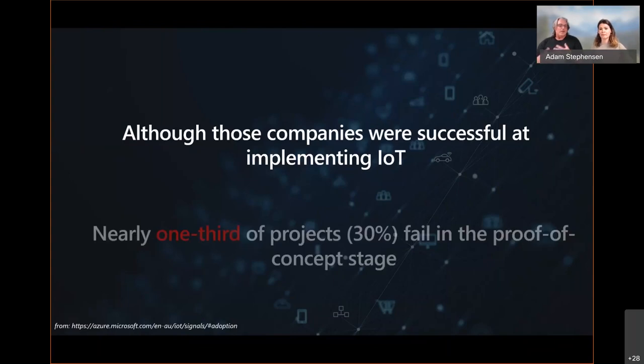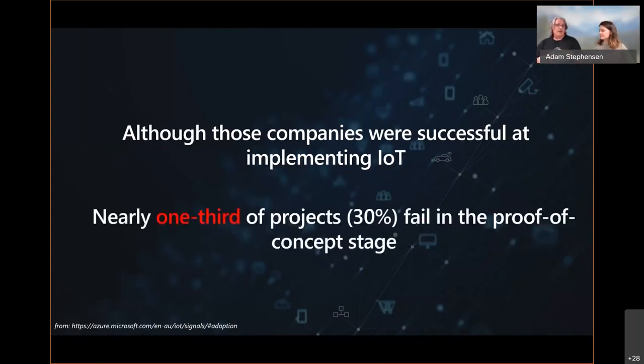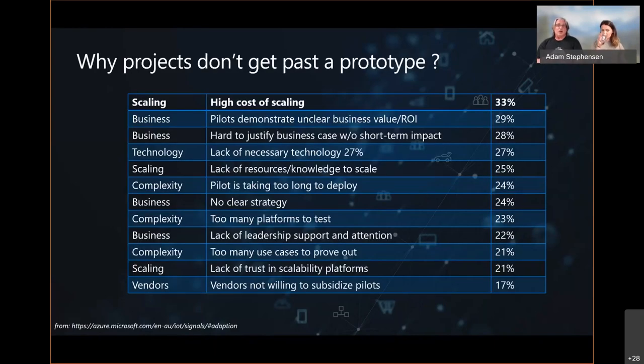So there are a couple of great use cases that we've worked on where the companies were really successful at implementing IoT, but that's not what we always see. And that's the example that I started out with. We see nearly a third of projects fail in the proof of concept stage. There are a lot of reasons why things don't get past prototype, but of those 30% of projects that fail at POC, 33% fail because of the high cost of scaling. When we're talking about scaling in web, we're talking about putting more web servers on. When we're talking about scaling in IoT, we're talking about the ability to go from a small number of devices to a large number of devices.